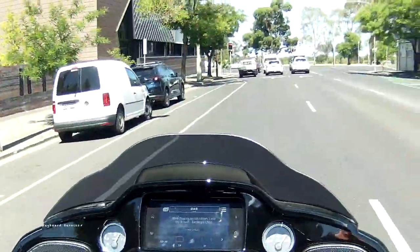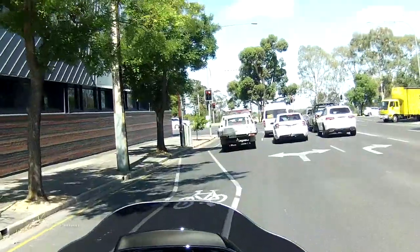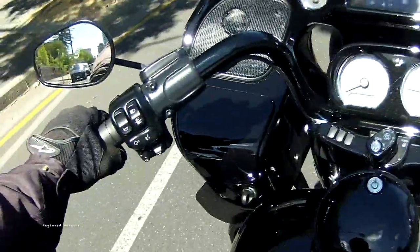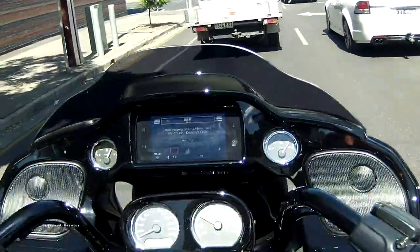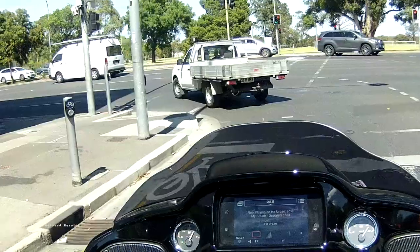So that's first impressions, extremely quiet. I've got the stereo off for the moment. All the vents are open. I'll try them closed as well later on. There's 3 vents in the frame mounted fairing that's in front of me. And so far, so good. First corner.